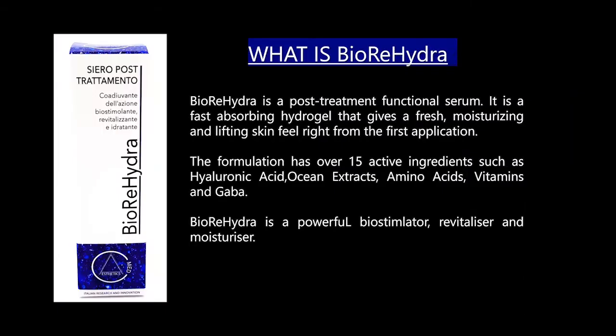So what is BioRehydra? It's more for acne, oily prone skin. I'm going to show you all this at the end anyway; I just wanted to give you a bit of a refresh. It's a really light gel with over 15 active ingredients. We've got hyaluronic acid, ocean extracts, and amino acids to feed the skin. We've got vitamins and gamma aminobutyric acid, so we get a degree of tightening of the skin as well. You can use this on its own, but I would always use it in conjunction with the BioRepeel.